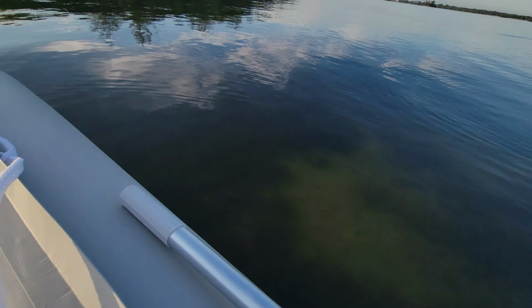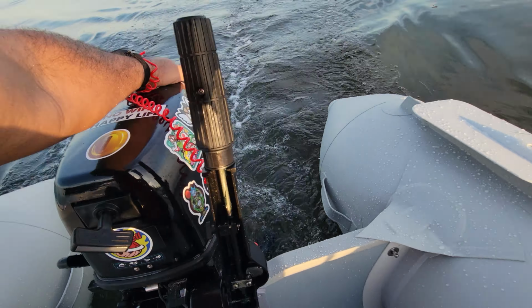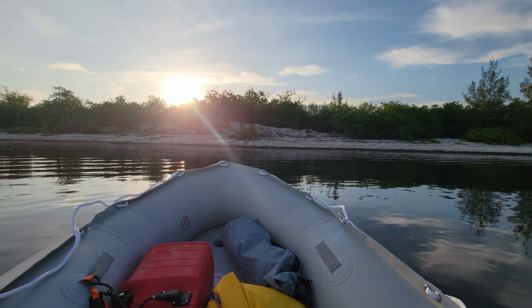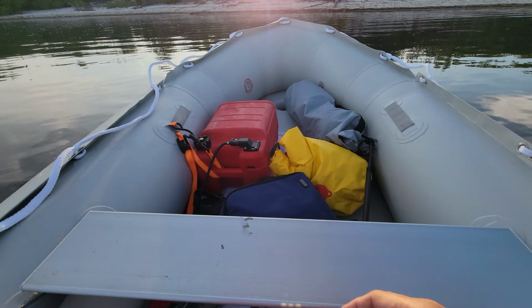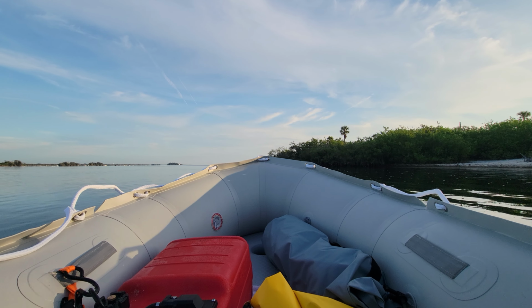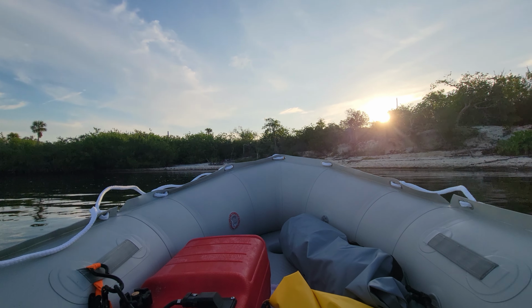All right, so it's starting to get shallow here. Let me go ahead and turn up the engine. Pull this sucker up. Let me show you. I'm gonna put you guys in here a minute. All right, let me go and row. It's a bit shallow here, no doubt about that.